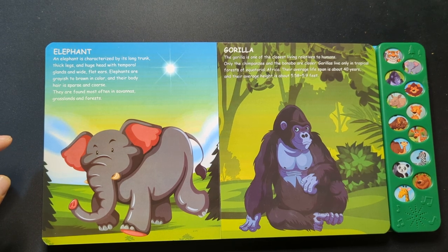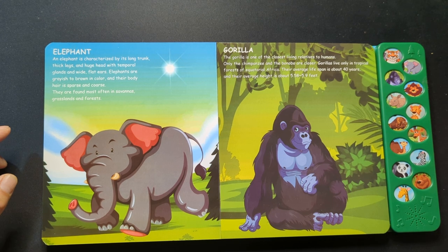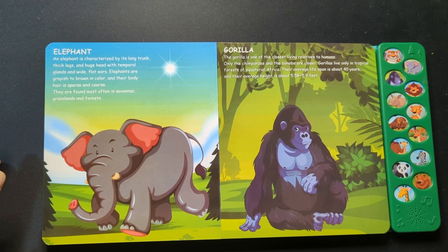Gorilla. The gorilla is one of the closest living relatives to humans. Only the chimpanzee and the bonobo are closer. Gorillas live only in tropical forests of equatorial Africa. Their average lifespan is about 40 years, and their average height is about 5.58 to 5.9 feet. Gorilla.